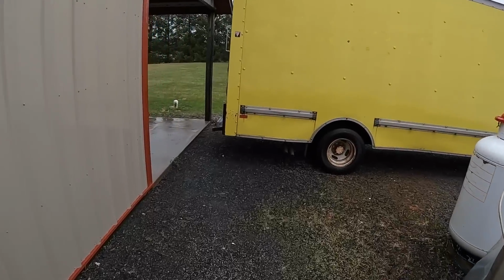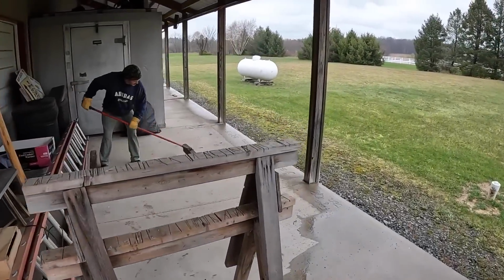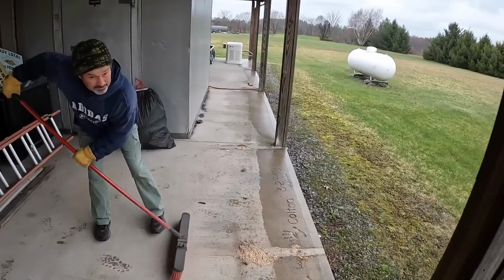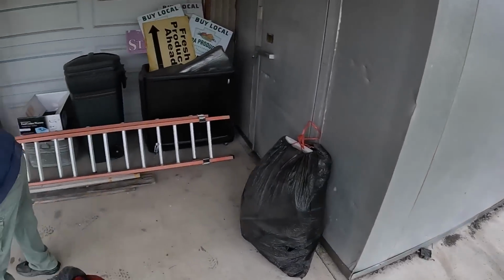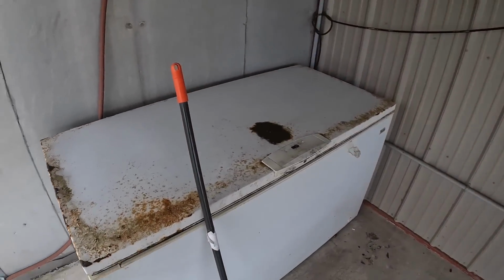We just got out here to the market. Cooler is in the van here. Dad's sweeping off the porch. This is just where we're gonna put it for now. It's not where it's going. It's actually going over here where this chest freezer is.